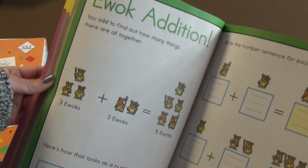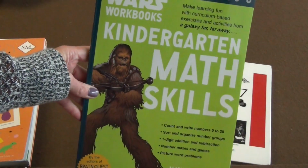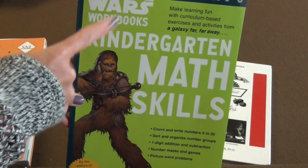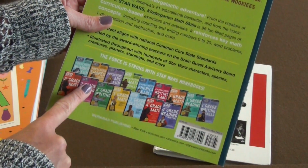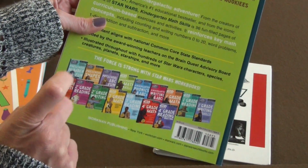There's a cute little Ewok edition. Who wouldn't love that? And so this is a fun little Star Wars workbook. I know that they have different sections, not just math skills. So if you're interested, definitely check them out if you have a Star Wars fan.